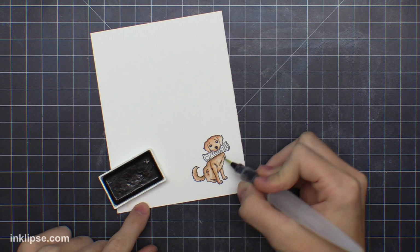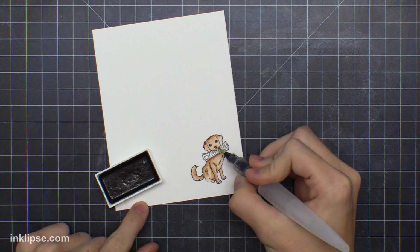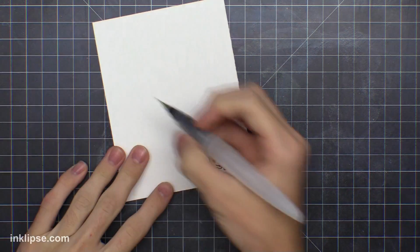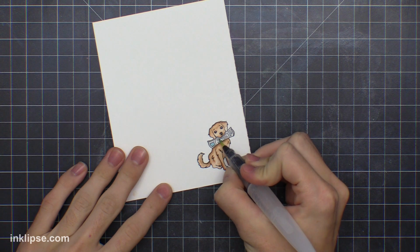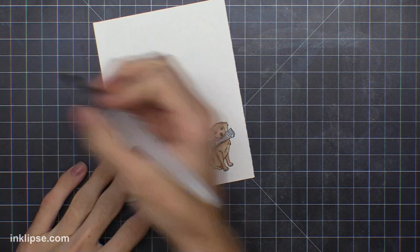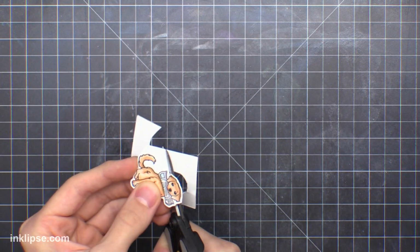I didn't want to add too much to muddy it up, but I just wanted the color to be just a tiny bit darker. So once I've done that, I'm going to take my image here and I'm going to just quickly watercolor that newspaper in. So I added a little bit of gray to it to make it look kind of off-white, and then added a little bit of blue, and you'll see how that ties in later.